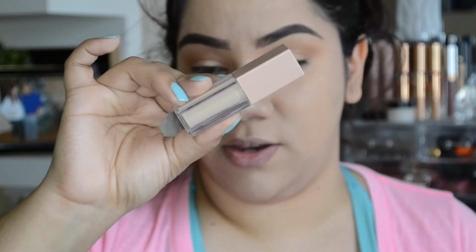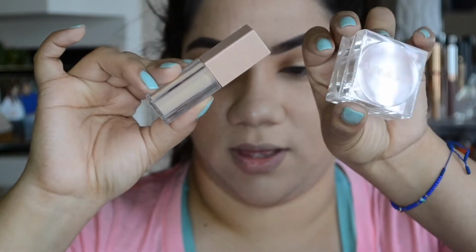And today I need to show you guys the new products that I got. I got the KKW concealer and the KKW setting powder. This is already the third day I'm using it, and it is a bit pricey for the little bit of product that you're getting, but boy, oh boy, is it good. Which I'm kind of sad about.